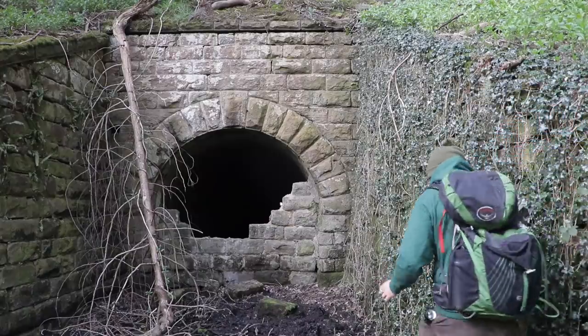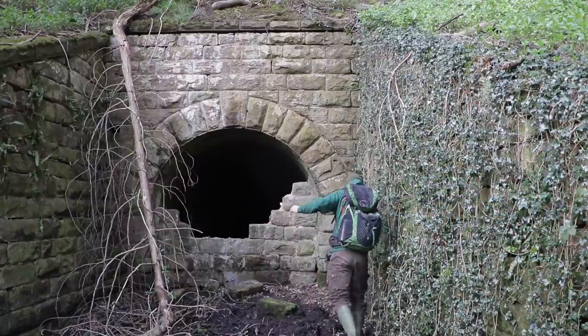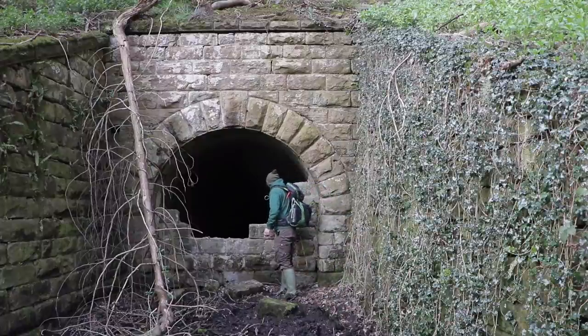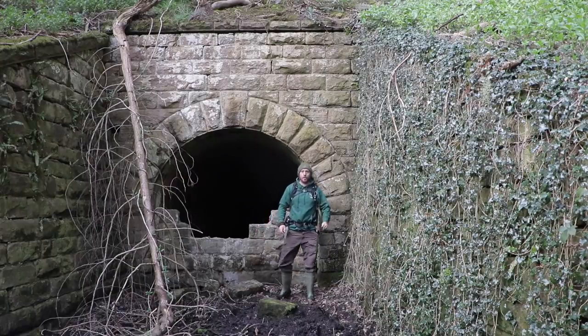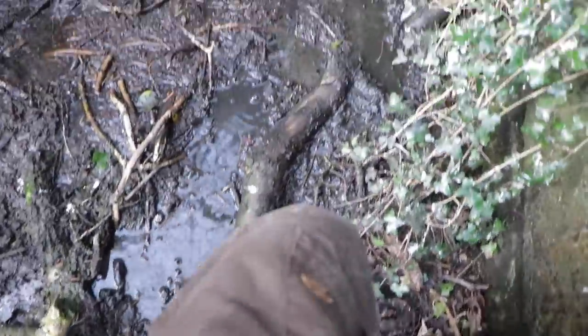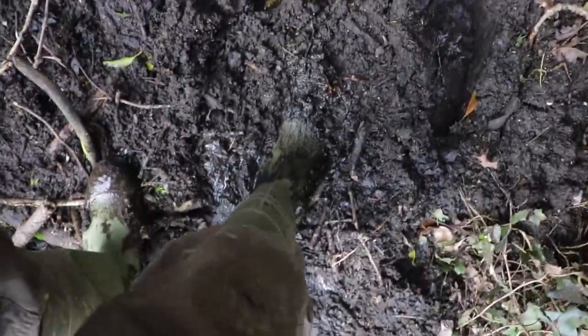Boggy. It's boggy and it stinks, which is two things I look for when I'm exploring. God, it's full of water. Lieutenant Stinkhorn. Shit! Oh no! Nearly. It looks to be full of water, let's have a look.